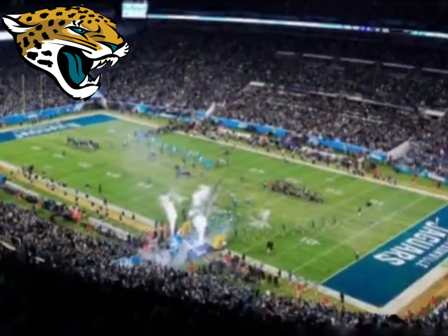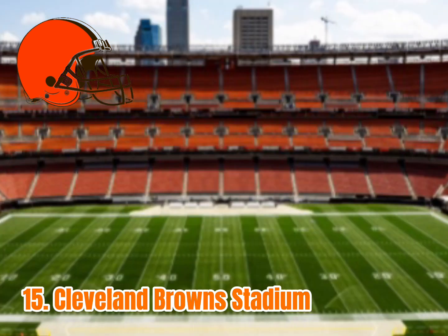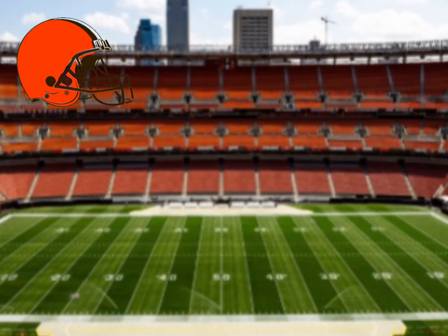Number 15, Cleveland Browns Stadium. Don't get me wrong, I like this stadium, but still the same as the Jaguars. Still not as good as the other ones. But the Browns and the Bengals both have very similar stadiums.